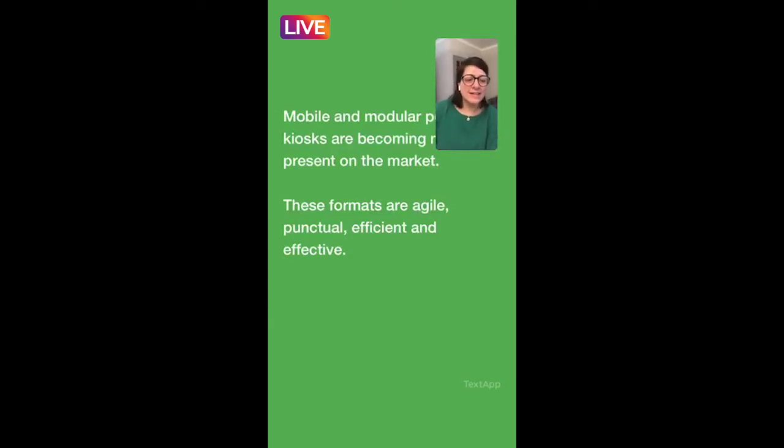Having said that, the mobile unit has to stand out and has to differentiate the brand from the competition. So think of your mobile kiosk as a differentiating tool and as a tool to set you or your brand apart from your competition.